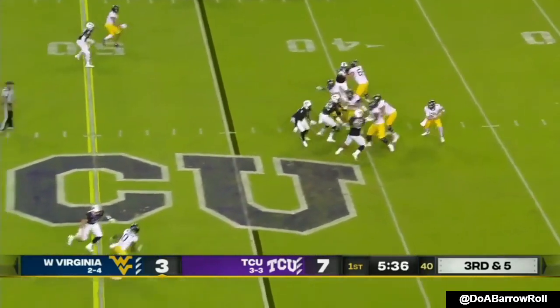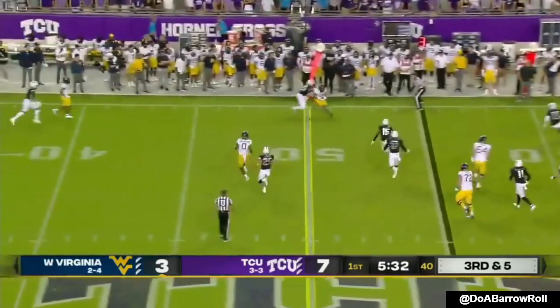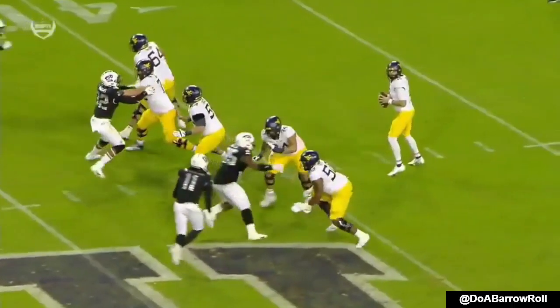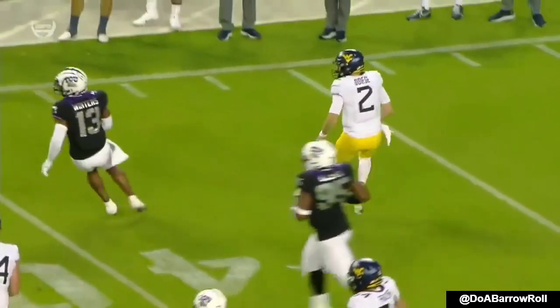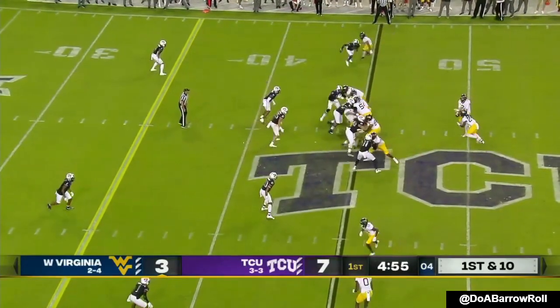Mountaineers go 5 wide again. Deggy pump fakes, flush, throws on the run. That's complete. Isaiah S. Keeping that play alive. That isn't exactly the strength of Jared Deggy's game, but Esdale is going to set up. 1st and 10 from the Horned Frog 45.